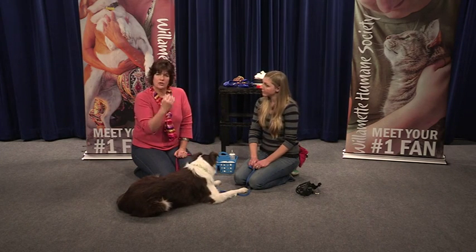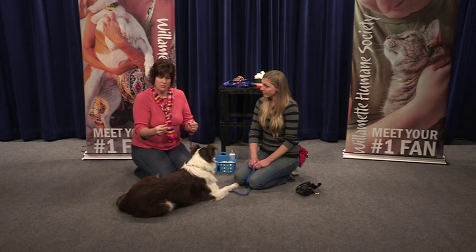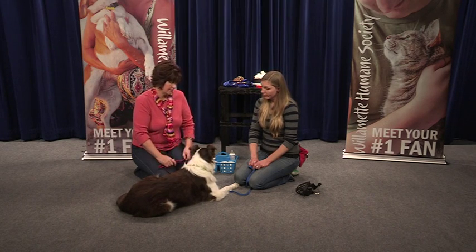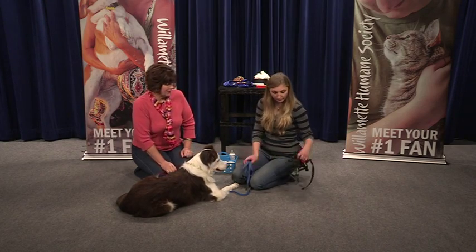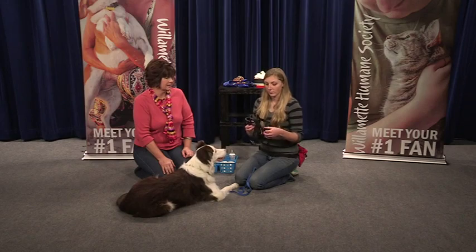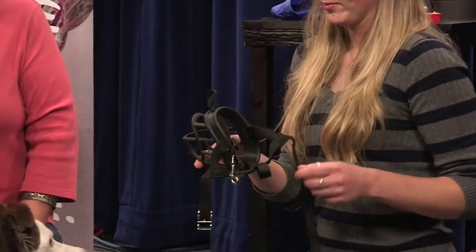So when we're looking at those muzzle sizes, I don't want the actual circumference of the dog's muzzle. I want to add some space so that they can open their mouth and pant. So be generous with that. Once we've got that and we've selected a muzzle, go ahead and hold that muzzle up. Yep. That muzzle comes with a few extra straps and buckles and whistles, which are important for keeping it secure to the dog's head.